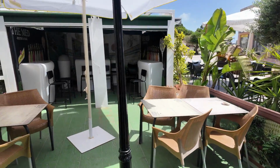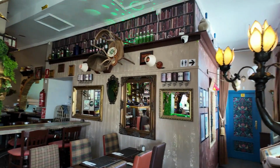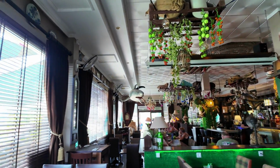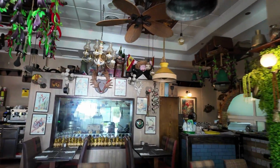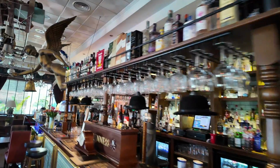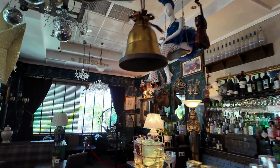There we go, a little entertainment tent as well. Yeah, well, it looks really pretty inside. They've done it up really nice. There we go. We've even got a shark dangling from the ceiling. Yeah, posh old place, isn't it? There you go. Bar, isn't it? Look at that. All sorts dangling in here. Yeah, nice old place.